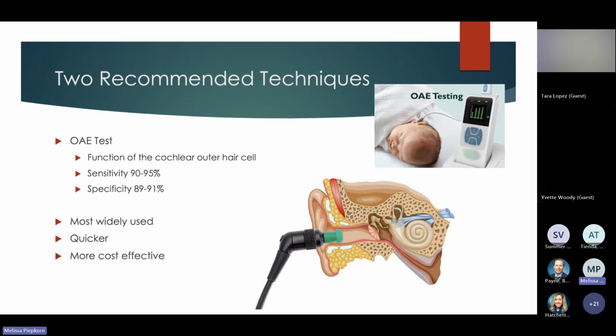So just talking a little bit more about the test, the OAE looks at the function of the cochlear outer hair cells. The cochlea is a snail-shaped structure in the inner ear. They call them outer hair cells, but they're really inside the cochlea. They put a microphone probe into the canal and directly measure the outer hair cells and the cochlear function in response to acoustic or sound stimulation. It's got pretty good sensitivity and specificity. It's probably the most widely used of the two tests because it's cost effective, really quick, and fairly easy.